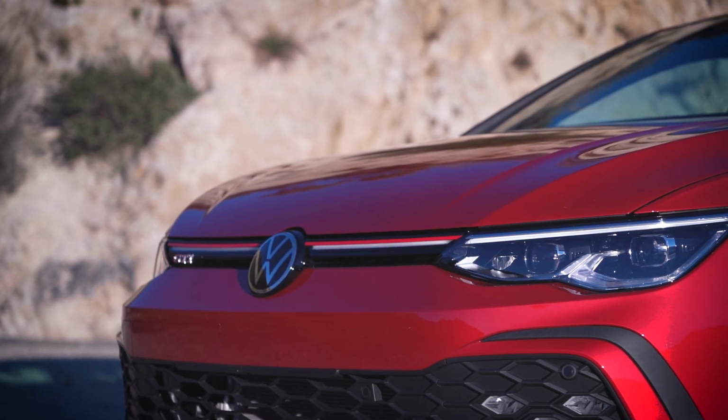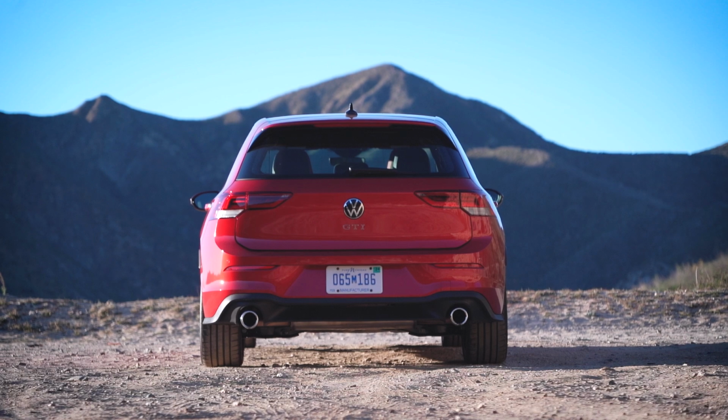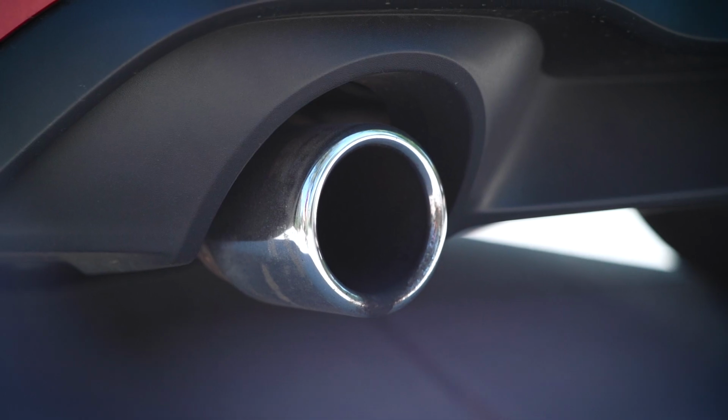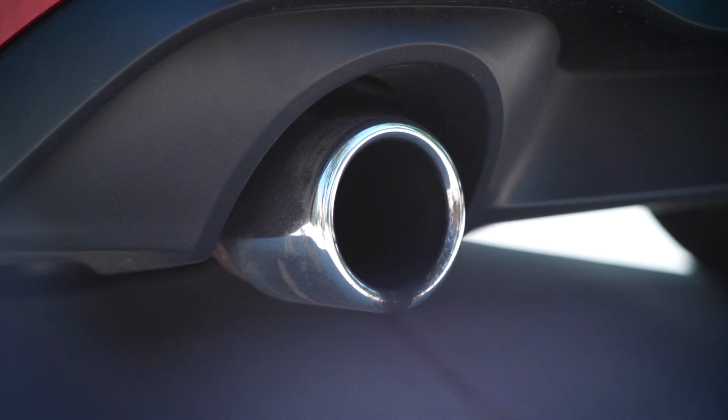Once again, very clean. The back continues the clean trend. It looks great. The Volkswagen logo flips up for the rear view camera, which is pretty cool. Oh, and we have actual real exhaust tips. Let's check out the interior.